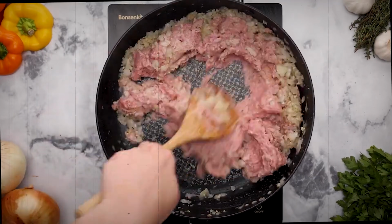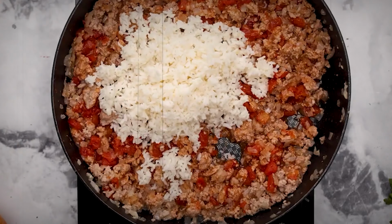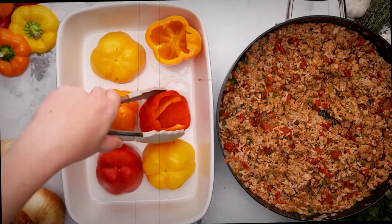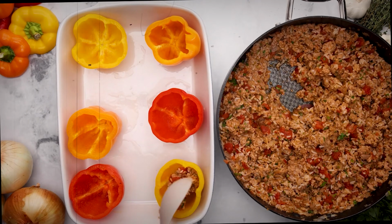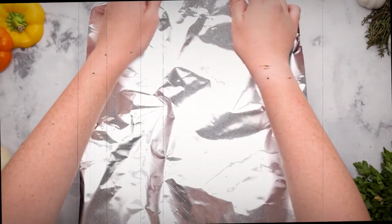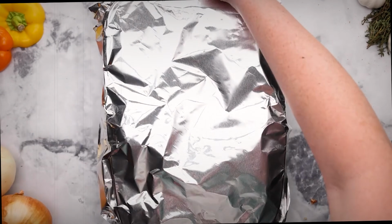Just brown your beef with diced onion and garlic. Add cooked rice and half the tomato sauce. Cut the tops off your peppers, remove the seeds, stuff them with the mixture, and pour the remaining sauce over top. Bake at 350 degrees for 35 minutes.